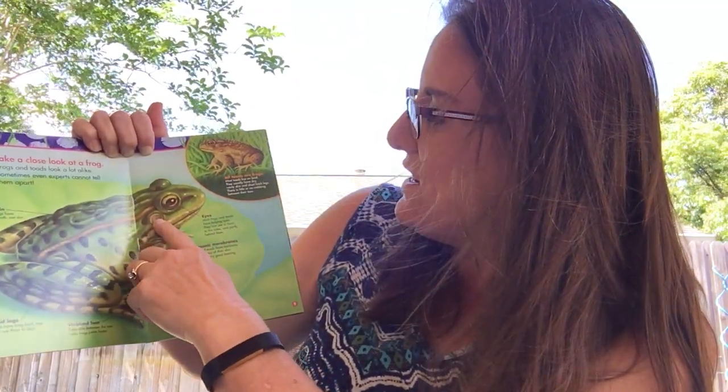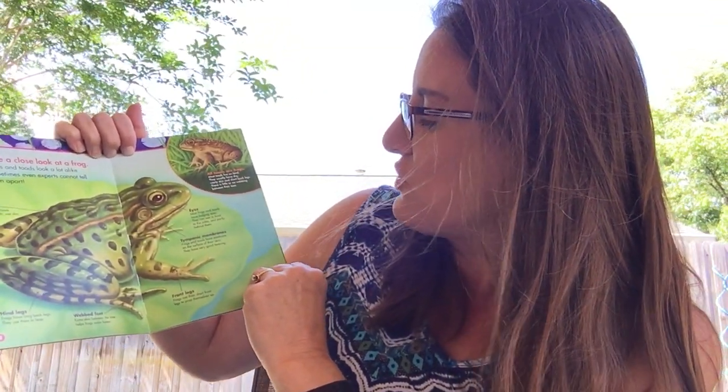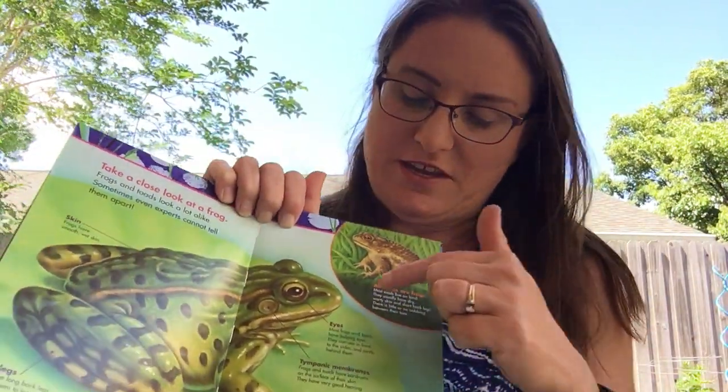This is called the tympanic membrane. Frogs and toads have eardrums on the surface of their skin. They have very good hearing. So that's where they hear you.